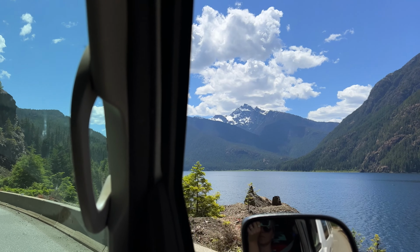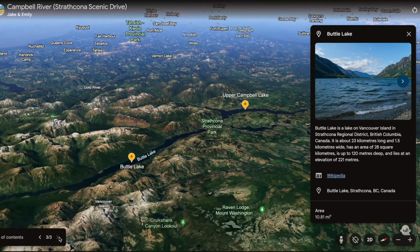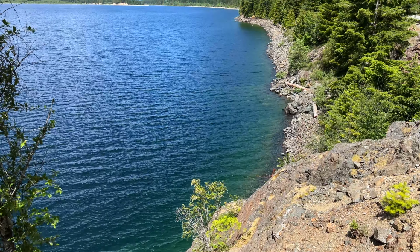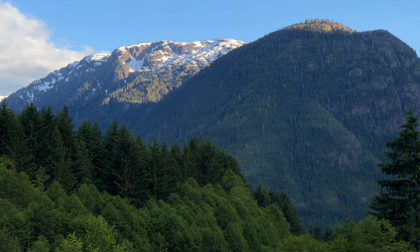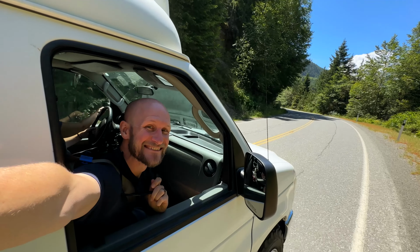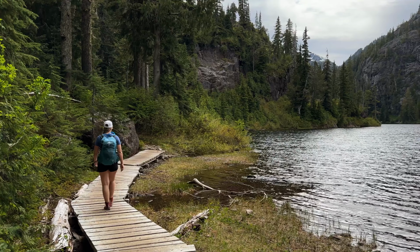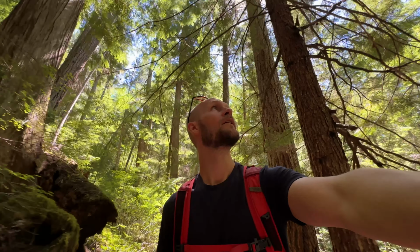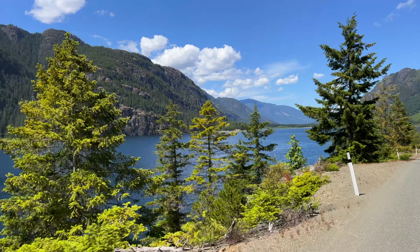The Scenic Drive passes by 3 major lakes, Campbell Lake, Upper Campbell Lake, and Buttle Lake. The most notable being Buttle Lake, with its clear blue water stretching 23 kilometers encompassed by snow-capped mountains. It's truly mesmerizing scenery. You can experience the beauty of this park just from your car window and a few roadside viewpoints. But of course, we urge you to explore some of the beautiful hikes in the area. So here's a few notable adventures in Strathcona that you should add to your list.